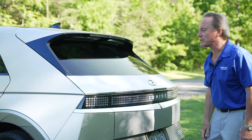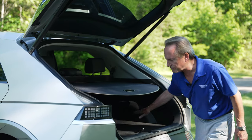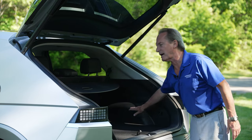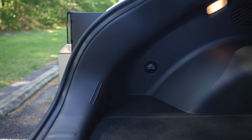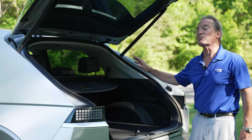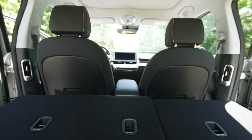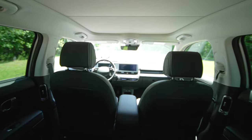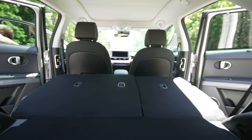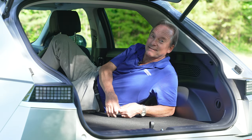But this is one of the big differences when you get right down to it. When you open up this hatch, you're gonna note that you do have your basic privacy cover here giving you a trunk. But the beautiful thing about that is you can take that out and now you've got a lot more cargo space. You still have your power sources back here, things of that nature. Down here, you've got nothing but room for your cables and an entire mobility kit, but it's when you pop the seats down that's the difference. This is what I'm talking about. Lots and lots of useful cargo space in this Ioniq 5.